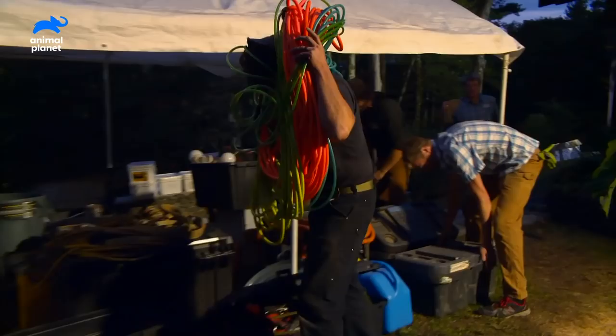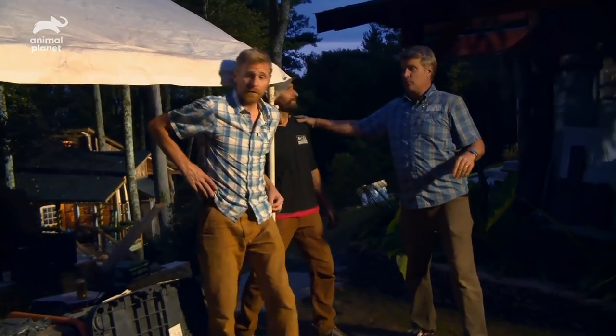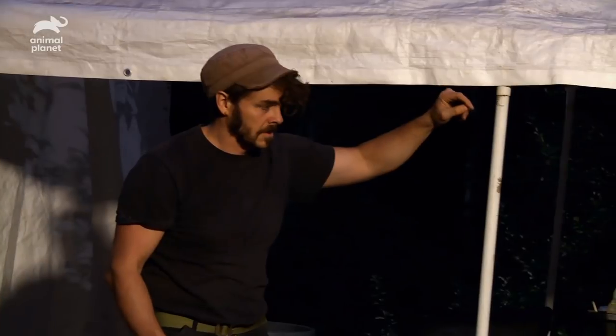For the final push, I'm asking our guys to hang up their tool belts because we're gonna be doing the decorating ourselves this time. I know you've been burning it at both ends, but it's time. We're gonna become decorators now.